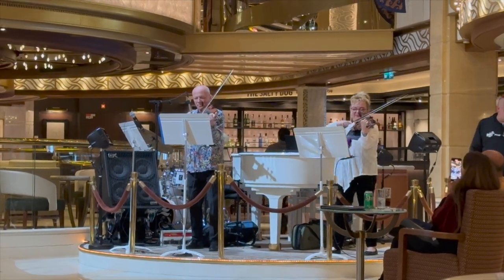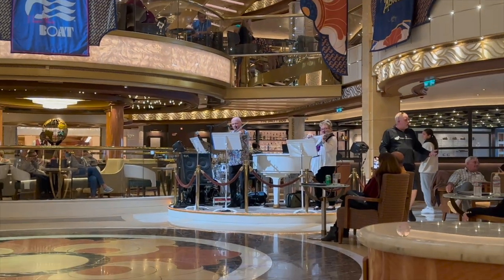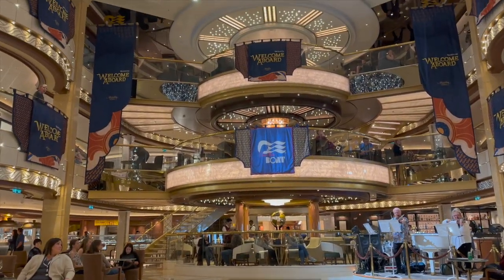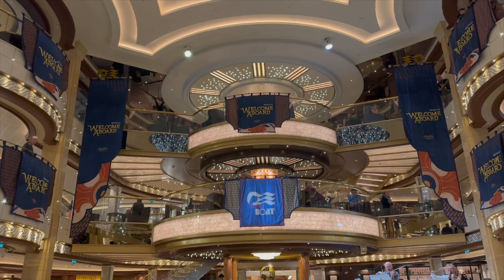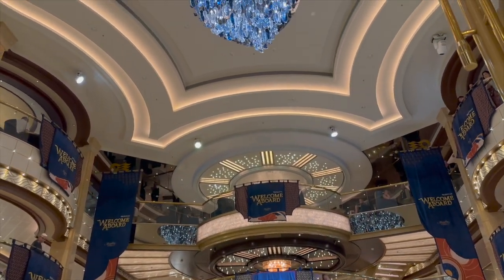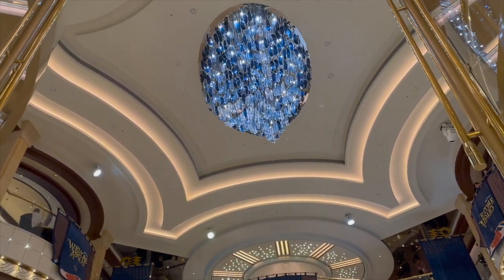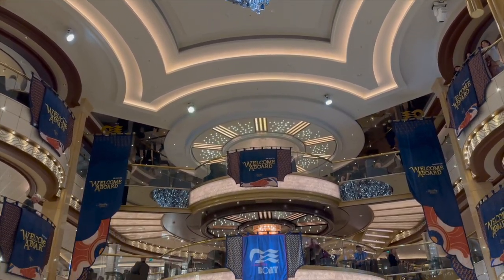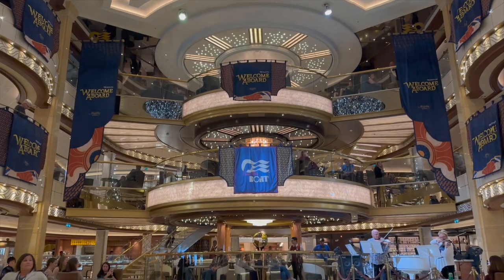This ship has everything a Royal Class ship has: the Princess Theater, Princess Live, bars and lounges, Crooner's Bar, casino, shops, and Movies Under the Stars, where you can sit and relax in the outdoor area of the pool while watching a movie with a nice cozy blanket and your complimentary popcorn. We just really enjoyed the Discovery Princess.